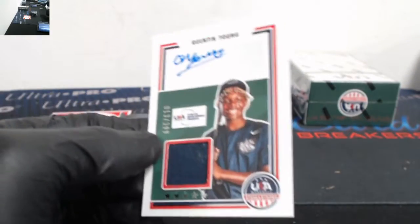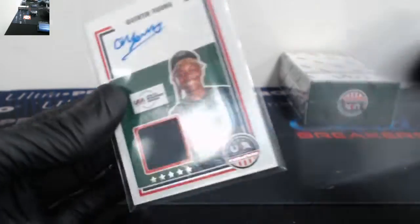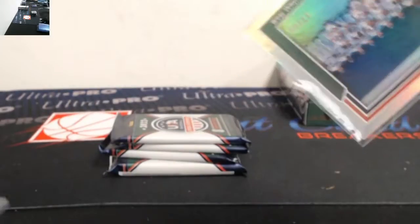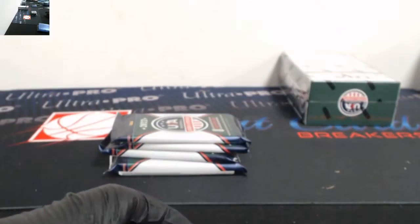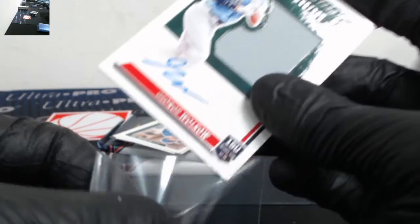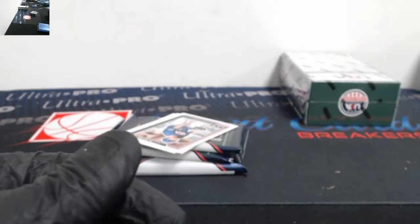Sorry. To 399, Quentin Young. Quentin Young to 399. I'm just saying, it's a really thick card or pack, so potential 101, maybe. Zach Strickland. George Wolkow to 249. George Wolkow to 249. We got what? Ferris Palmquist Kling.